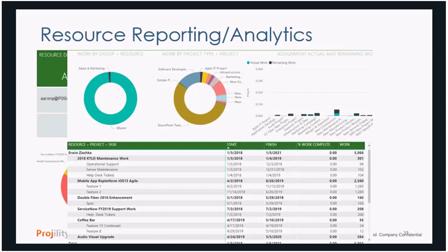So I can see his total work and where he has % complete, and also see how the breakdown of that work is coming along. Again, just more examples of the kind of reporting you can do to make smart staffing decisions.